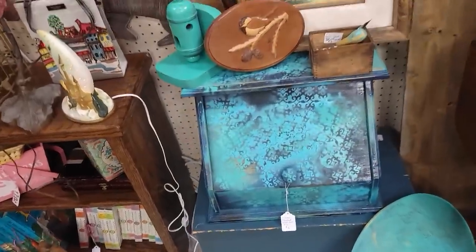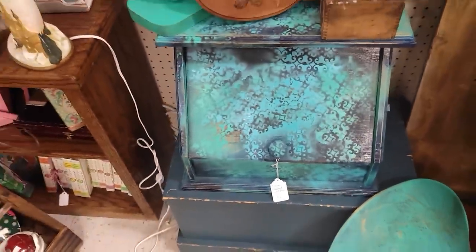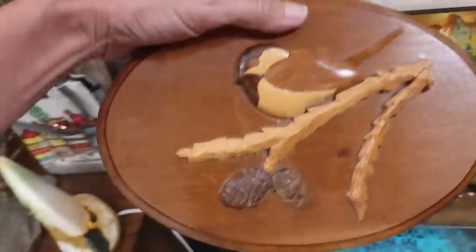Look at the blue on this bread box. Somebody has painted this a phenomenal blue. I love it.